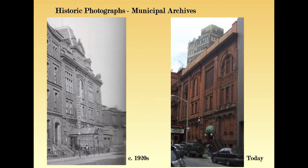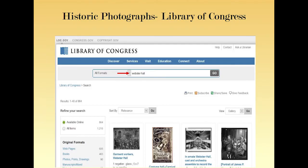Other municipal archives photos. This is giving us a pretty nice view. Here we've got this blade sign we hadn't seen before. More information about the canopy. And then today. There's a lot of work to be done in this building. Library of Congress.